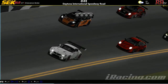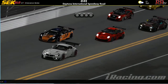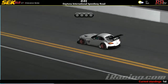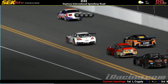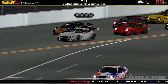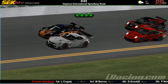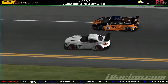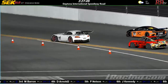Well, Gary Hamilton leading the way here, just setting the pace. Now the pace car's about to disappear. We're about to go racing. Okay, so at this point, folks, Lewis Kugeley will take control of the race and lead them up to the start-finish line. So here we go. Well, set your watches, team. Daytona 2.4 SEK Queensland Championships is away. Good start here by Gary Hamilton as expected.